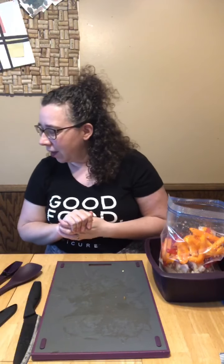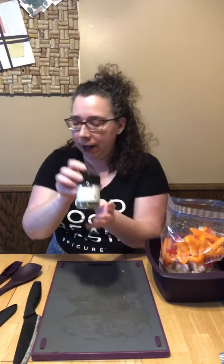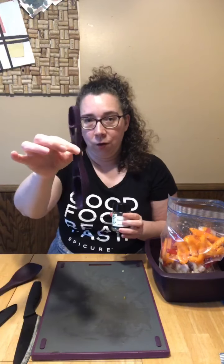Ta-da! Ooh, they'll smell really good. I'm gonna make lemon juice with the rest of them. All right, now for the Epicure souvlaki. I am going to use our 4-in-1 measuring spoon.